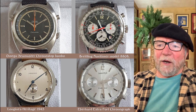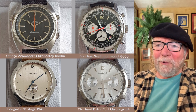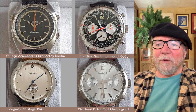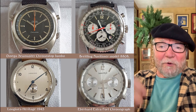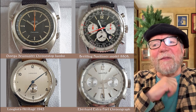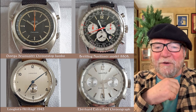Now, next to it is a Breitling Navitimer, model 8808. A lot going on in that watch, a whole lot. I don't know whether one would use all that information except under certain special circumstances. And I guess if you knew how to do it and all of the different parts there, but as a chronograph, and I don't know what it's used for in navigation, but sounds interesting.